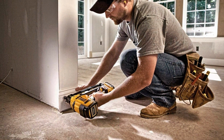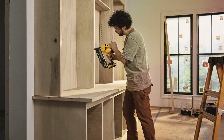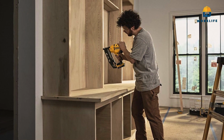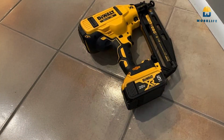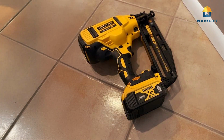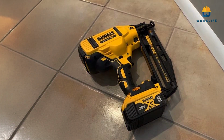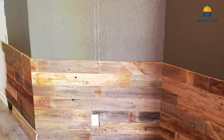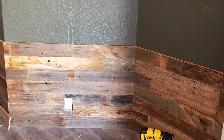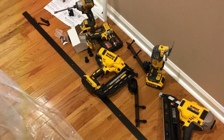The adjustable depth setting allows users to achieve consistent nail penetration, perfect for different wood densities. A sequential firing mode prioritizes safety, while the bump firing mode offers speed for larger projects. Its lightweight build reduces fatigue during extended use, and the ergonomic grip ensures comfort and control. LED lights enhance visibility in dimly lit spaces, a feature DIYers and professionals will appreciate. The tool-free jam release makes nail clearing effortless, keeping downtime to a minimum.